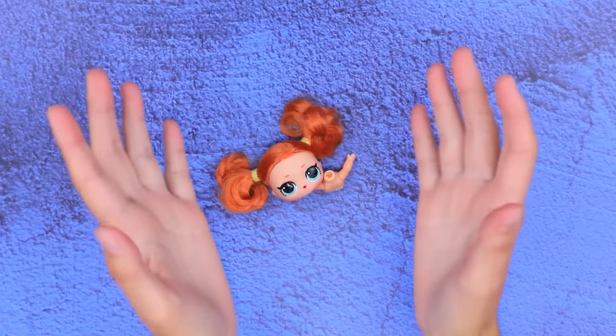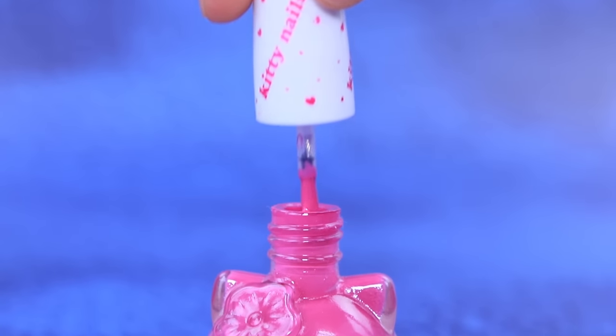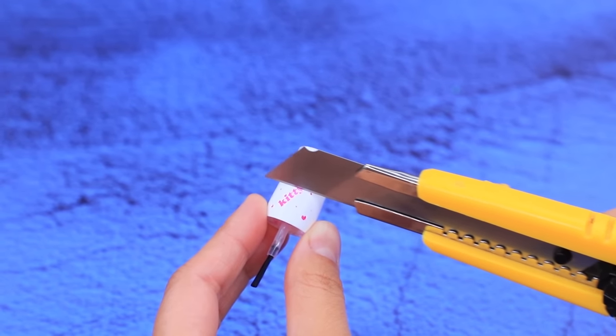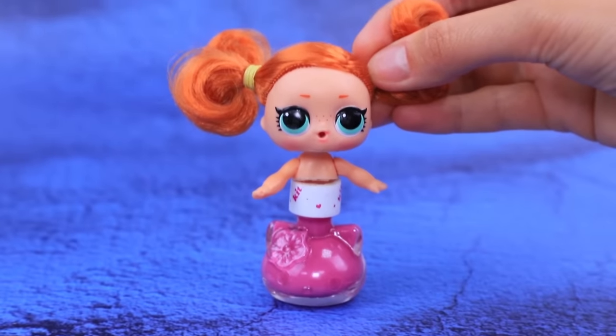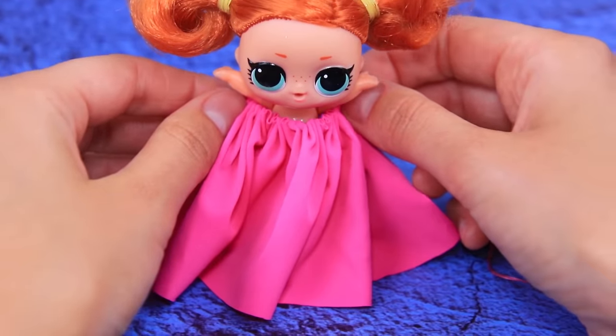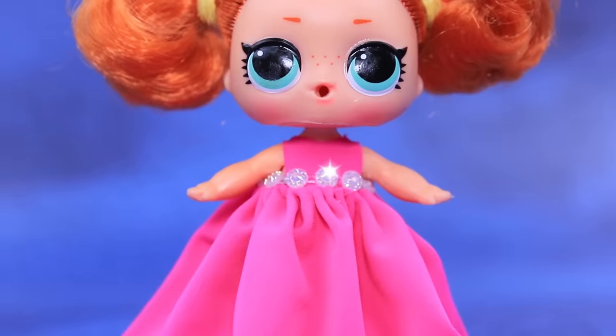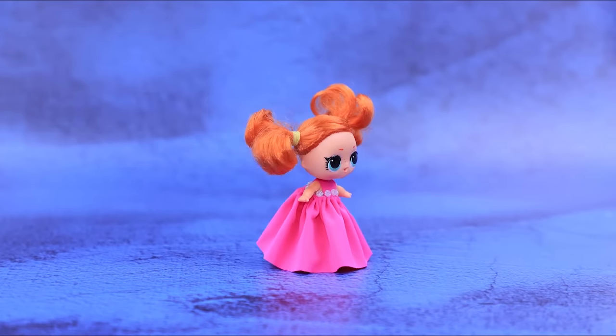This little LOL doll can't get ready. Oopsie. LOL nail polish? Hmm, let's see. Trim the old cap. Attach the doll on top. This big pink dress hides the bottle. Add a rhinestone belt. Now this doll will help you with your nails.